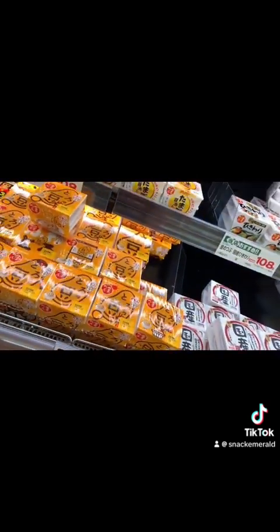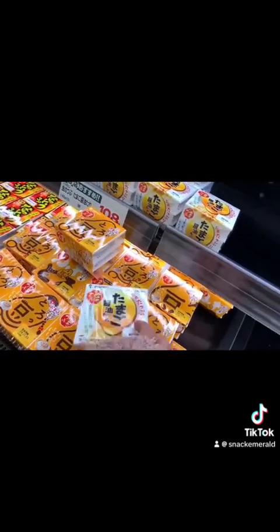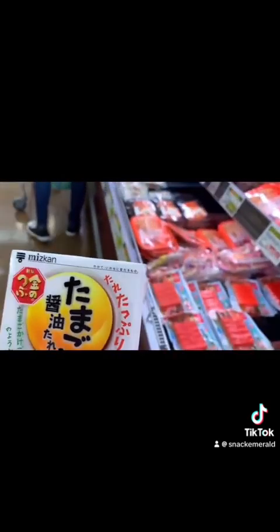Tapos, mahilig din siya ng natto. Yung natto, yung malagkit. Kasi ngayon, ito talaga yung mga Japanese food. Healthy to, fermented soybeans.